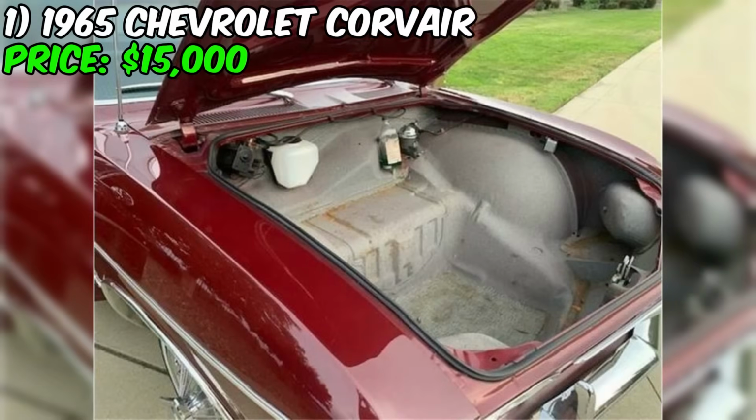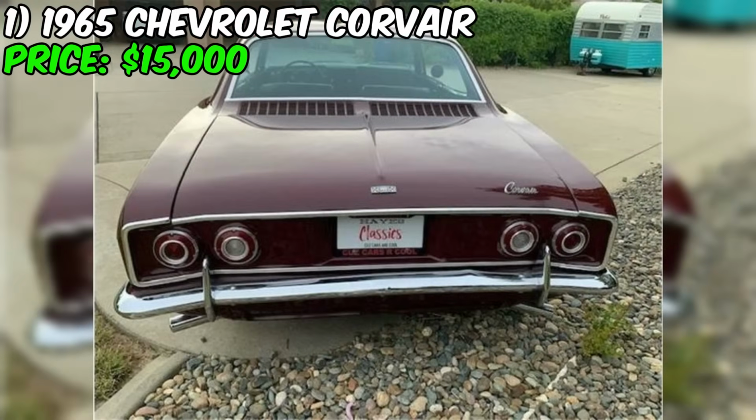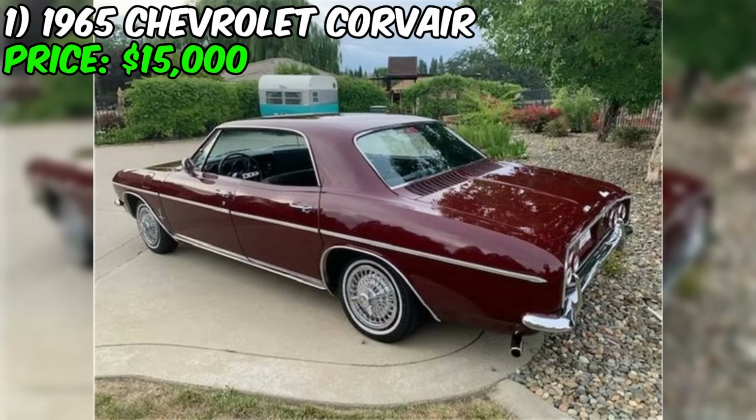Now, I know what you might be thinking. Isn't the Corvair the car that Ralph Nader famously called out in his book Unsafe at Any Speed? And yeah, it's true that early Corvairs had some handling issues that were later addressed by Chevy. But that doesn't change the fact that the Corvair has become an iconic piece of American automotive history, beloved by collectors and enthusiasts alike.